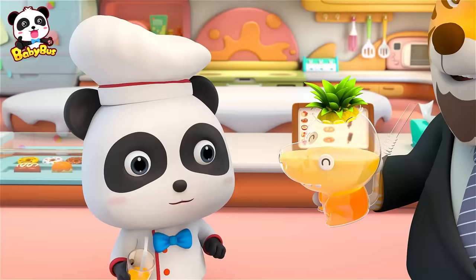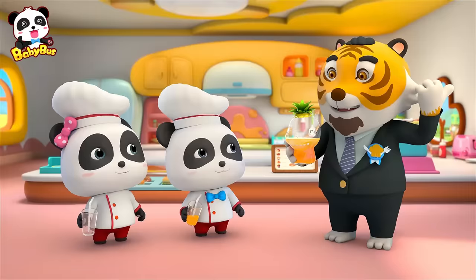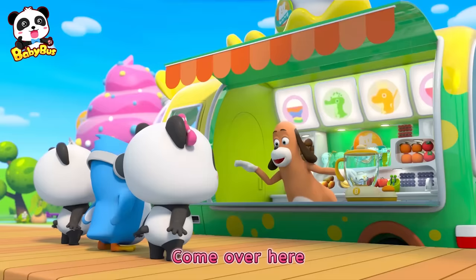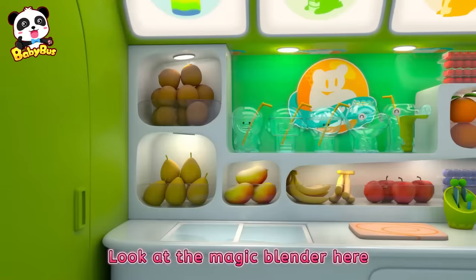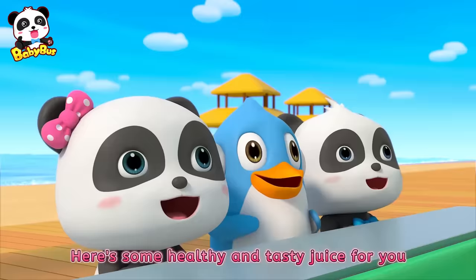It's dino juice from Mr. Dow's shop! Wow, let's go there! Okay! Come over here, have some fresh juice. Look at the magic blender here. Put in lots of fruit. Chug, chug, chug. Here's some healthy and tasty juice for you.